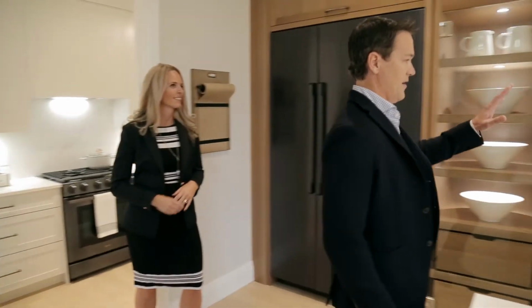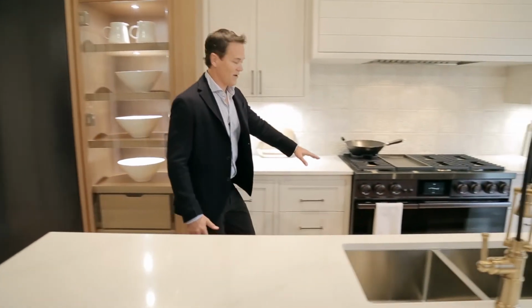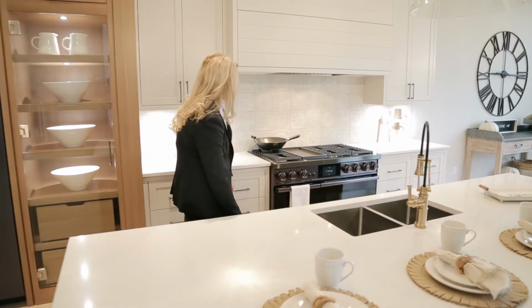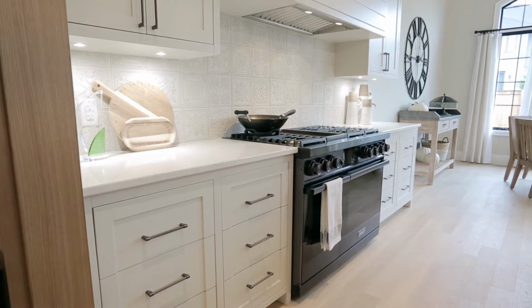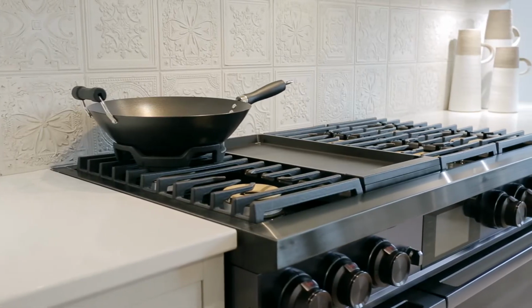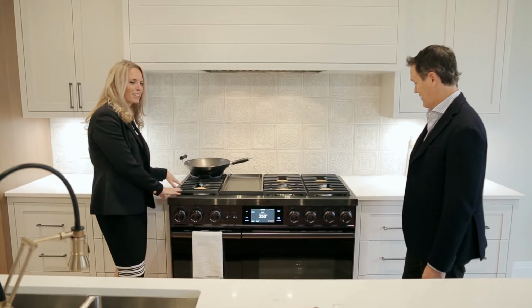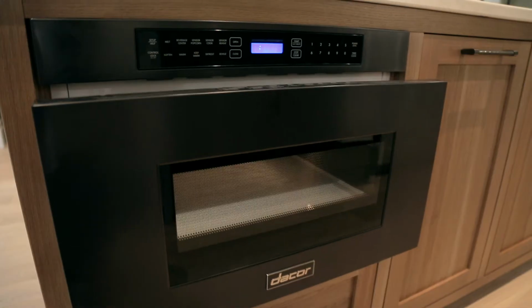So this stove that we paid all that money for, you don't get dirty? Is that the idea? It's a pretty stove. Yes, it's a very pretty stove, with gold accents that match a lot of the rest of the gold in the house. Does it cook food? It does cook food really, really well, but it's up to you whether or not you want to use it.